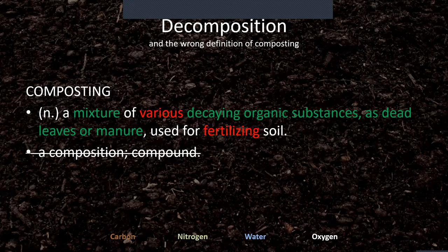And a mixture of various decaying organic substances. Now, if it was once alive, it will decompose. So we understand that, but can we just really put anything in the compost? We can't.